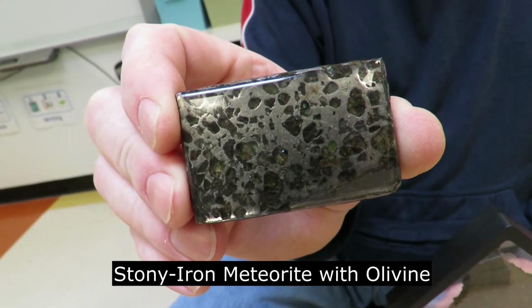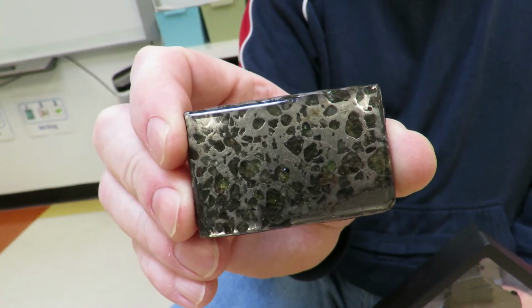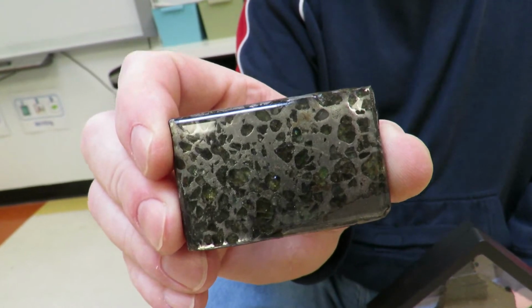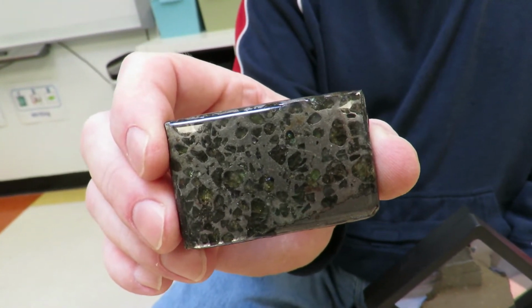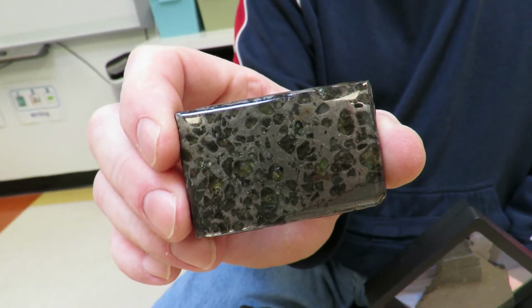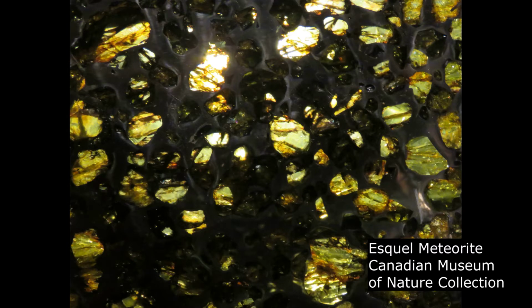Wow, that's beautiful. This one is coated, of course. You can't see right through it because it's not thin enough, but usually we cut them thin enough so you can see right through the olivine. They're very beautiful crystals. They represent about only 4% of all meteorites found. I do believe I've seen one at the Canadian Museum of Nature of these.